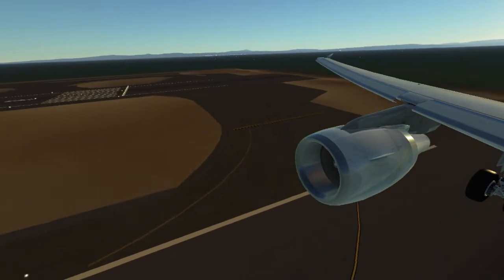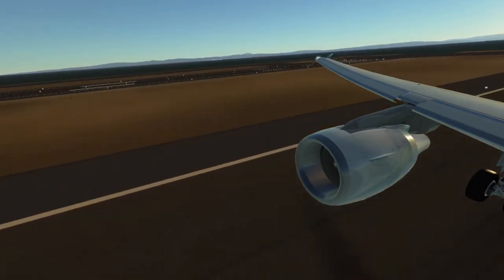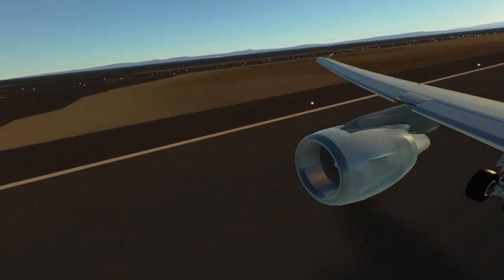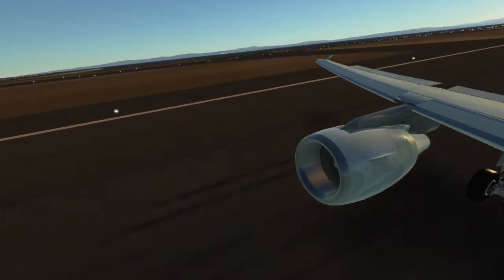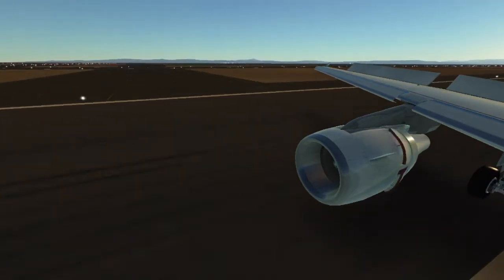It would be cool if Infinite Flight could get, like, most airports, especially SFO, have green edges of the tarmac instead of the black. It's got green and yellow paint, so that would be cool if Infinite Flight could replicate that. But yeah, that's something that hopefully will be coming in the future.